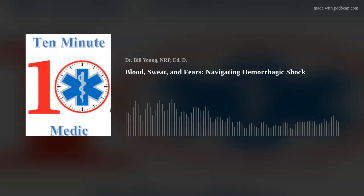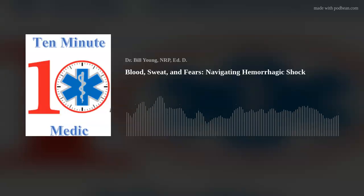First, blood loss occurs, reducing the volume in the circulatory system. Now, this can be as a result of external bleeding like a traumatic injury, or internal bleeding, such as from a ruptured aneurysm, a GI bleed, or even esophageal varices. The reduction in blood volume leads to decreased venous return to the heart. Simply put, there's less blood coming back to the heart to be pumped out.